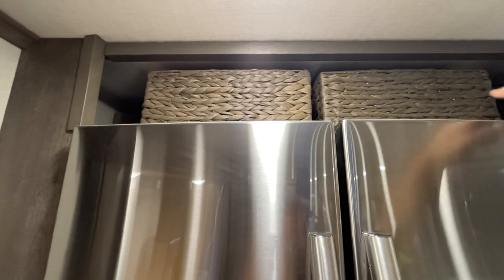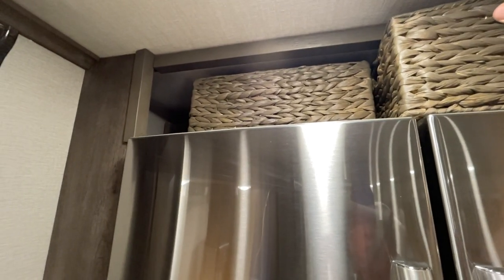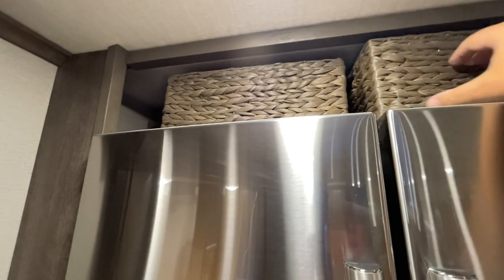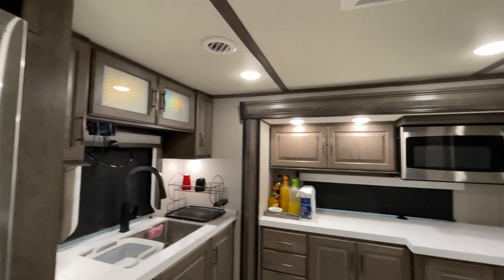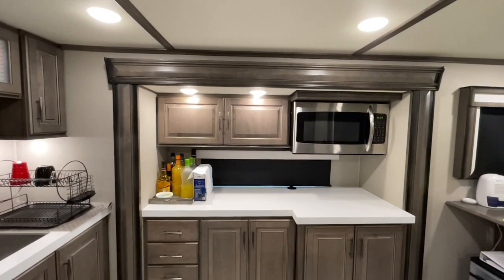We took that out because there's actually a lot of room right up here. And we got these awesome little wicker baskets that we found at Ross, and we painted them the same color as the trim. And so now we can put some stuff up there, like dry goods, bread, things like that. And we've got some extra storage right up there. And I didn't mention it, but right over here where the microwave is, that is the other slide.